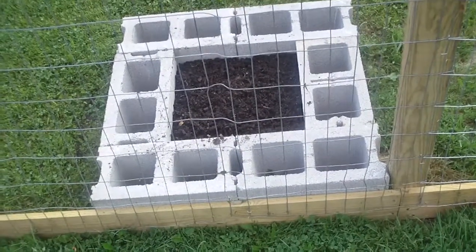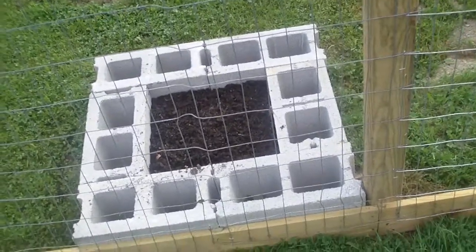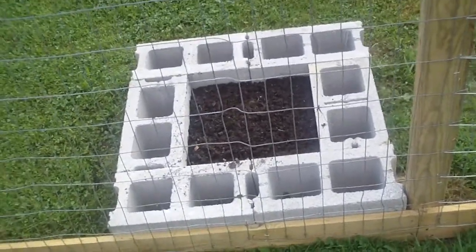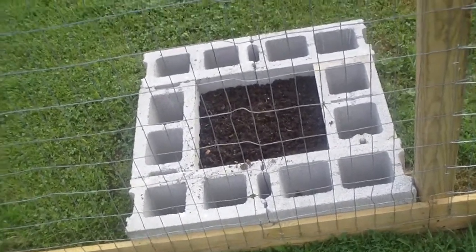And I was thinking that the soil got too hot in these pots. It just heated up too much and baked these potatoes. I had baked potatoes in a pot. So this year I'm going to try cinder block.